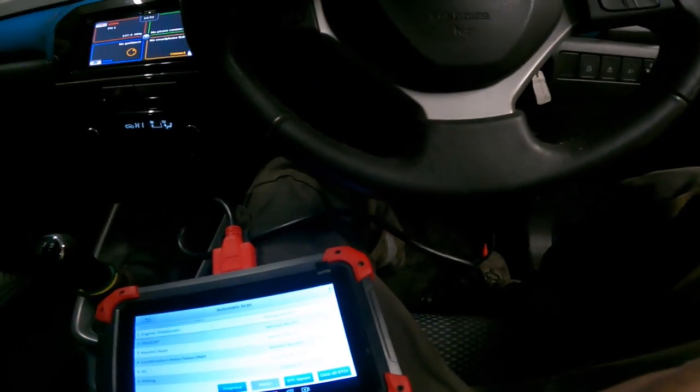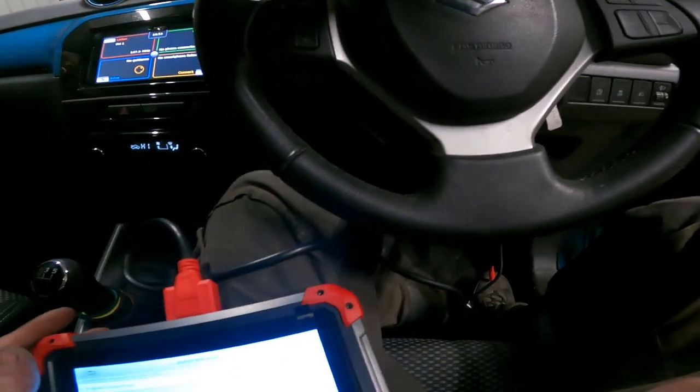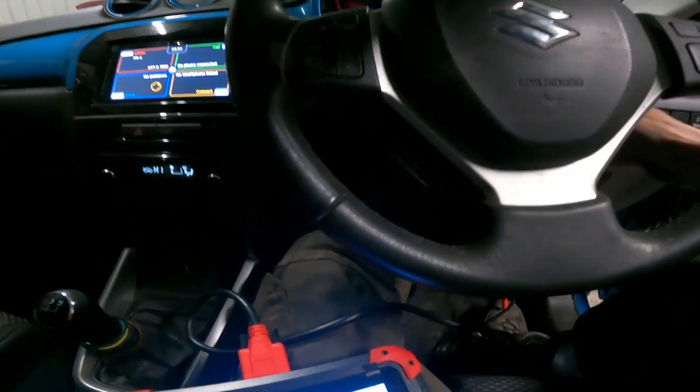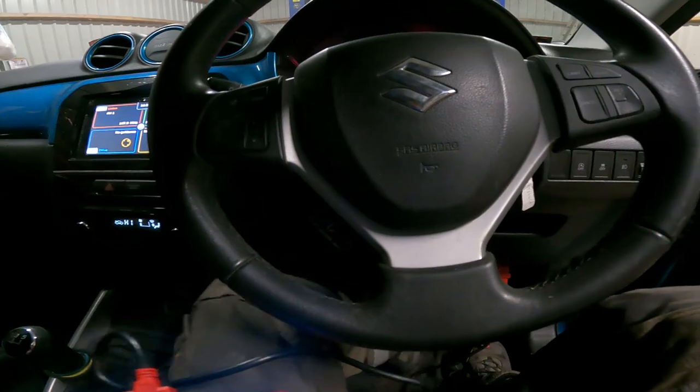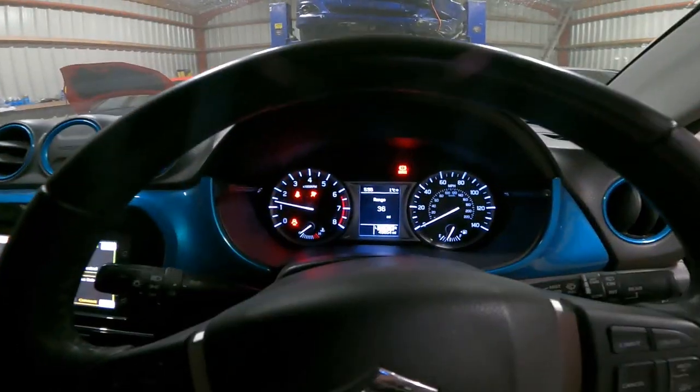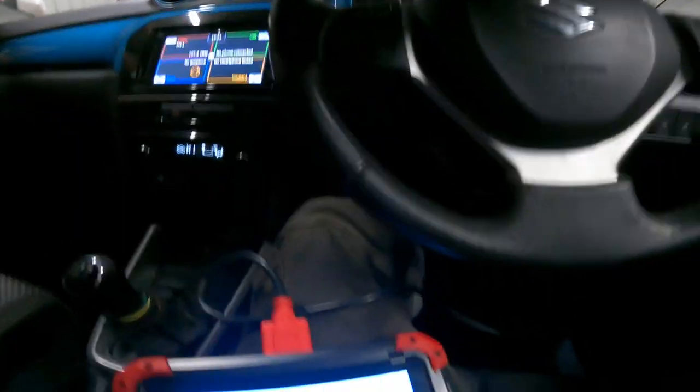It's looking like I'm going to have to send the ECU off. Oh, I didn't really want to have to do that. Let's see what happens. So yeah, we've still got the airbag light on.